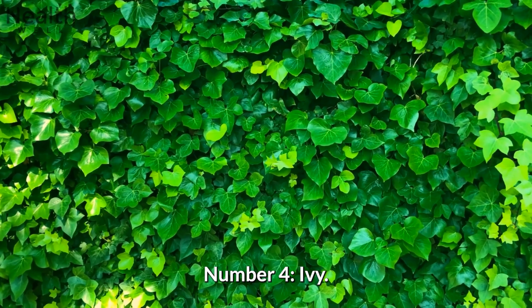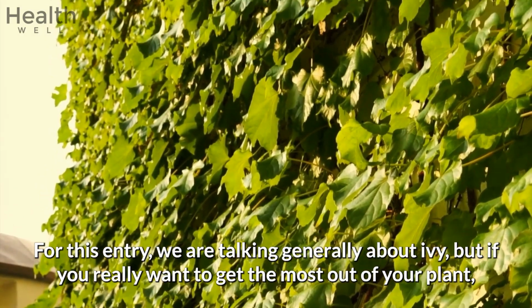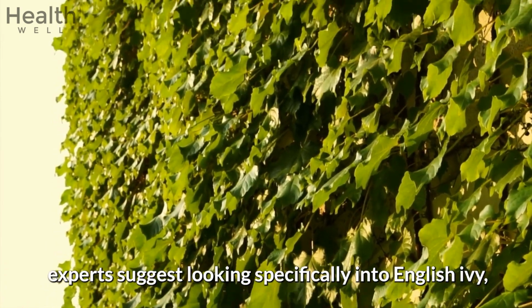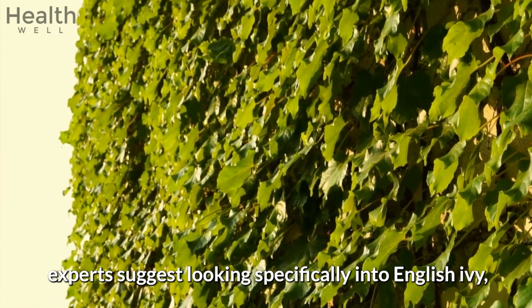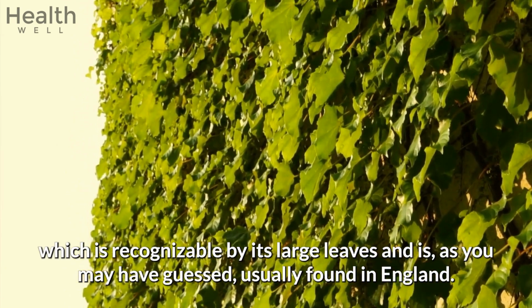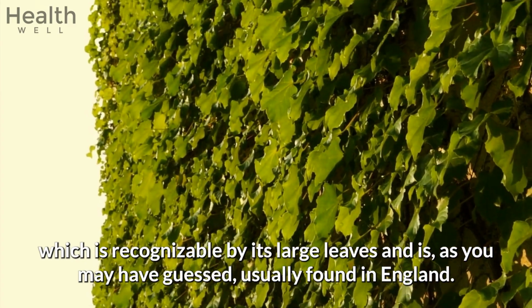Number 4, ivy. For this entry, we are talking generally about ivy, but if you really want to get the most out of your plant, experts suggest looking specifically into English ivy, which is recognizable for its large leaves and, as you may have guessed, usually found in England.